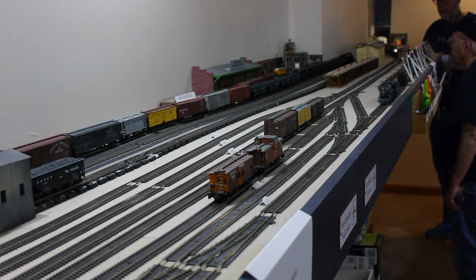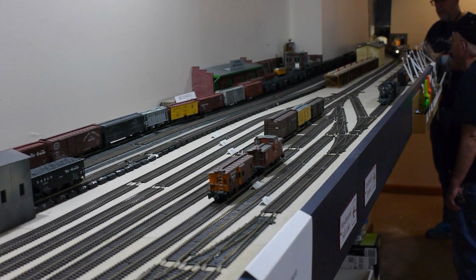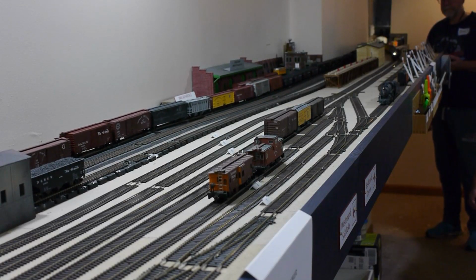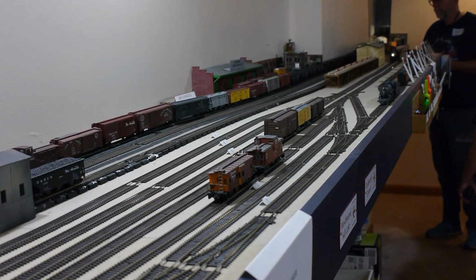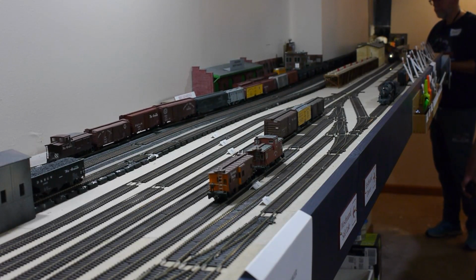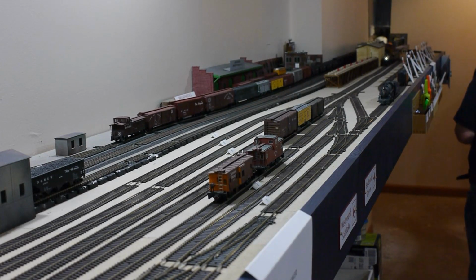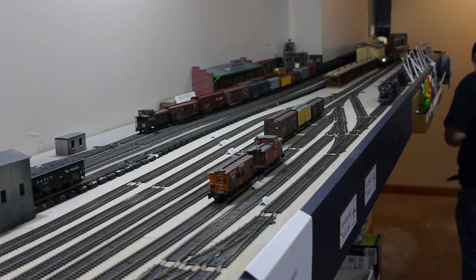And here you see a train coming in from the west into the Grand Junction yard. He's coming in on track 7, as I said he would be when we saw him going by a while ago.